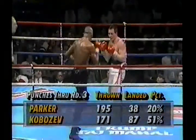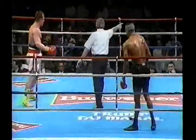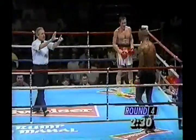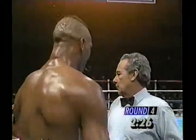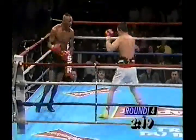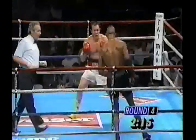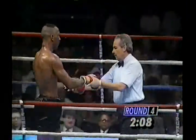Through 3 rounds, Kovacev clearly in command of this fight. Now, even though Parker's throwing more, the right hand dropped him. Just that quick. 6, 7, 8. The right hand has been the big problem for Parker, getting away from Kovacev's right hand, and that one put him down. Kovacev looking for it again now, and Parker on his bike, just trying to stay out of harm's way. Well, the only sport that Parker didn't compete in was track, and he's showing us a little bit of that now.